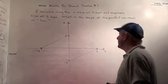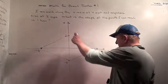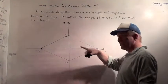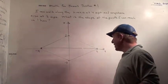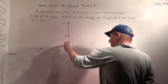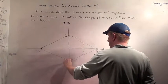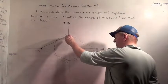The first thing I said to myself was, you can go 4 over in the x, 2 up in the y, so you're probably going to have this kind of diamond shape. And then you start thinking about what this line is, and you can describe that shape. But then I realized that wasn't quite the right thing, because since you can go 2 up, you're going to have around here a circle like this. So you're going to be able to reach these points on the outside of the circle.